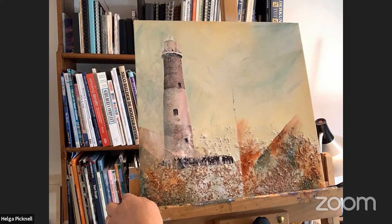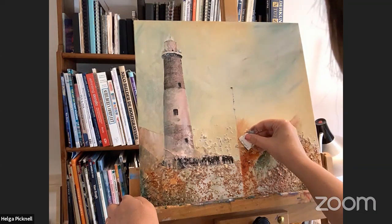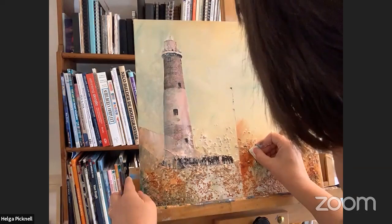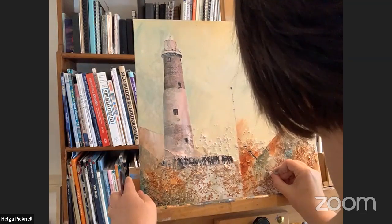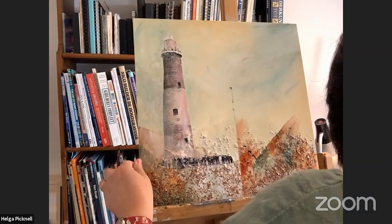So what are you trying to do here? Is this part of a building or something? And just buildings. There are railway lines here and there. So I'm just going to try and print them, or just that suggestion of. My paint's quite wet underneath still, so this might go very wrong.